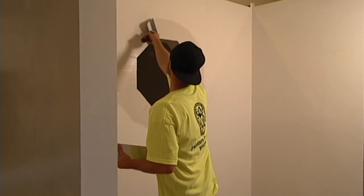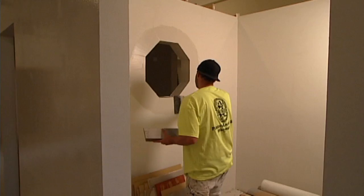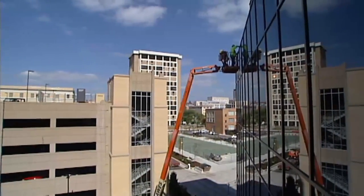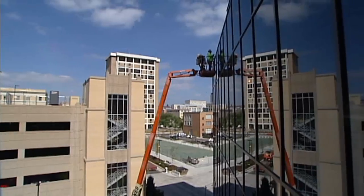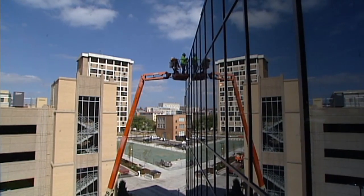Absolutely. We have to be precise. You got to leave a nice smooth finish on there, or else every little imperfection in the wall, it'll show. Okay, residential setting, as we mentioned. What happens in a commercial project? You're up 30, 40 feet. You guys have to deal with that as well. Well, let's go outside and I'll show you how we get up into the air and deal with those projects.